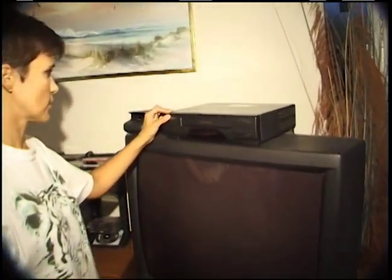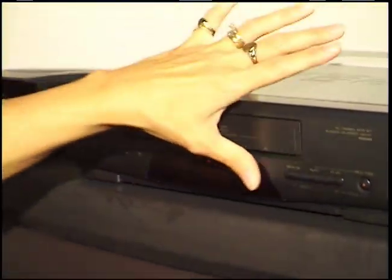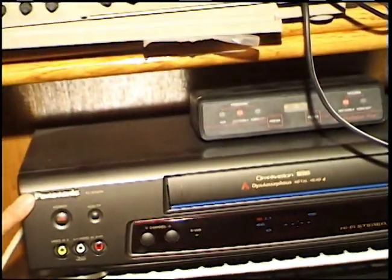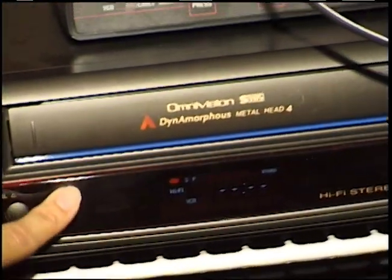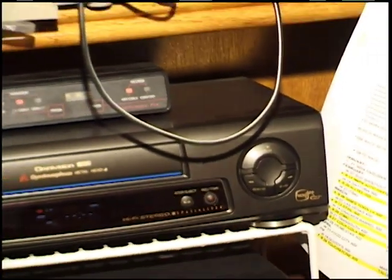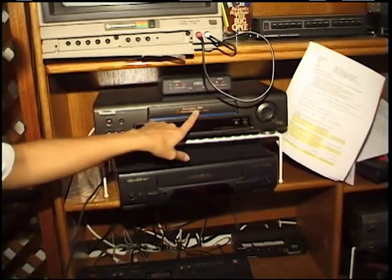It's a Quasar VHS. That's one of two. I have two Quasars just exactly like that. There's the other one. This is a Panasonic, exactly the same. It's a Panasonic SVHS. You can see SVHS. Hi-Fi stereo. That makes it a little bit more expensive. VCR Plus. PV-S7670.